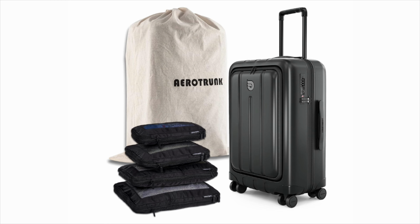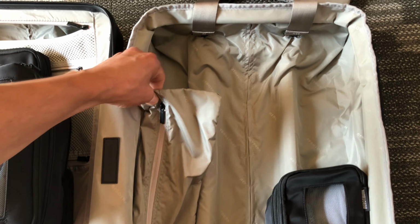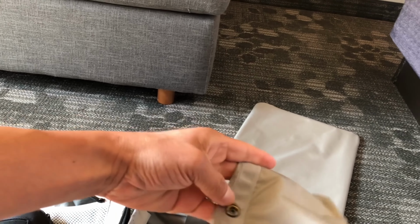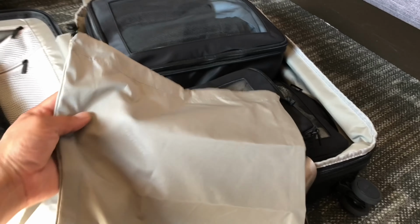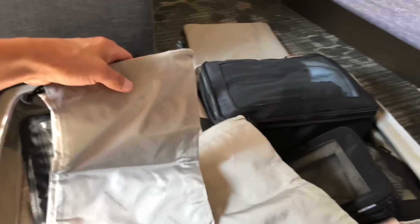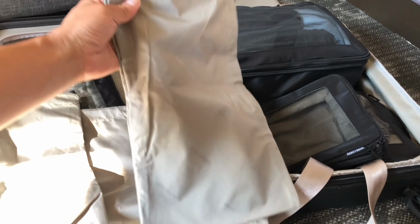A couple of other items that I wanted to mention about the Pangolin that I think are nice touches is, first, this detachable toiletry bag, which you can store your toiletries and other smaller items. And then it also comes with 3 storage bags, which you can use to put dirty clothes in or even wet bathing suits. So just some nice touches and really a compliment to Aerotrunk for thinking about the details that went into designing this carry-on.